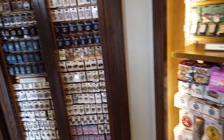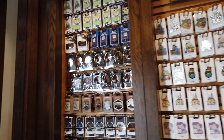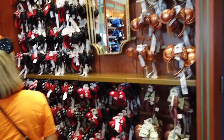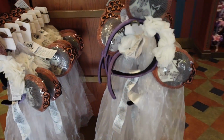If you don't know this about me, I'm an avid pin collector. I have spent so much money in this store, it would be embarrassing if I had to share it with you. Here's all the absolute ears that you could want. And hats. Oh, Encanto ears. Do I buy those right now? I might need to. Oh, and these Haunted Mansion ears.